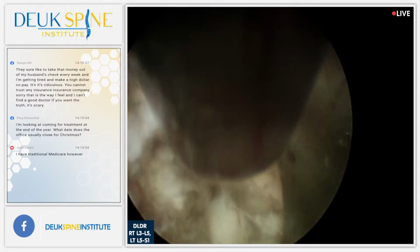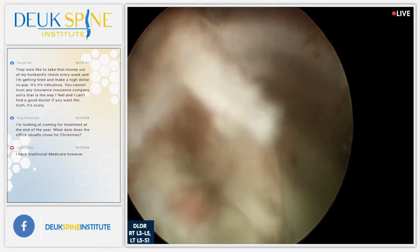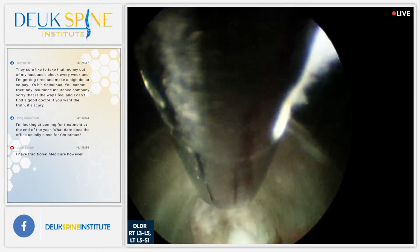What was the second part of his comment? Oh, fusion would be covered. Exactly, I don't know that fusion would be covered. I wouldn't say fusion would be covered. Medicare has been tightening down on fusion.